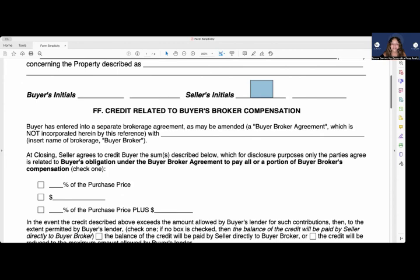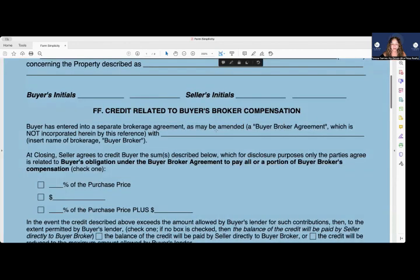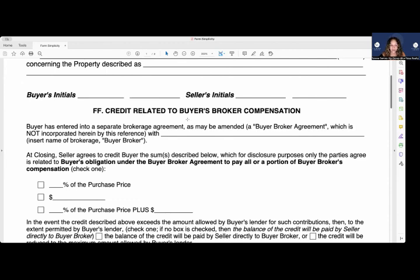The buyer has entered into a separate brokerage agreement, which is the EBA, the agreement between you and the buyer, as may be amended. So it's telling you right here that it could be amended, which means it could be modified if we need to. Okay. A buyer brokerage agreement. So it's telling you that they have entered into a separate buyer brokerage agreement, which is not incorporated herein by this reference with, and then you're going to put here, insert the name of the brokerage. So here you would put whatever your brokerage name is, because the buyer brokerage agreement is between the buyer and the broker, and you would have to put the broker information there.